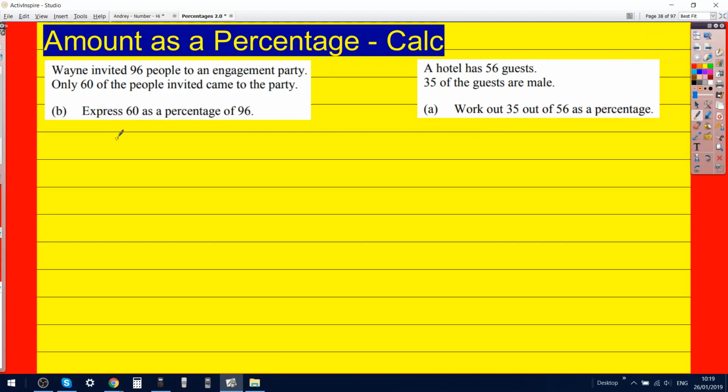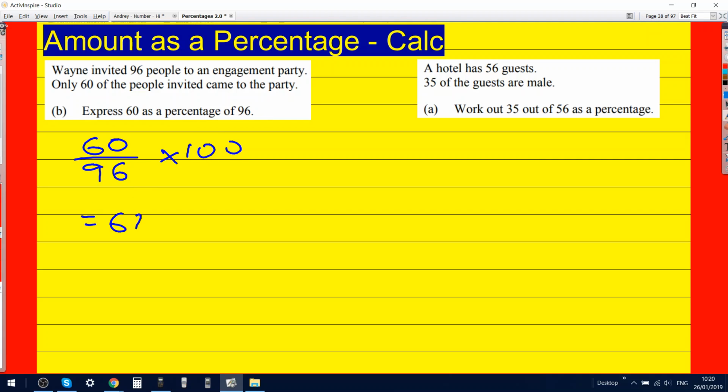How about these? 60 as a percentage. So would it be 60 out of 96? Yeah. So would you divide the two together? Okay. What would you get? And that would be 0.625, and then would you times that by 100 to get 62.5%? Yes, and that equals 62.5%. So you're already good for that.